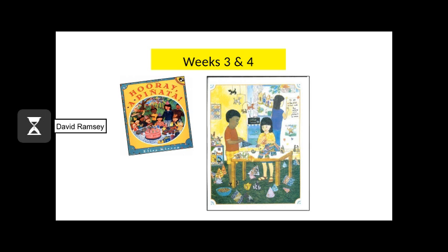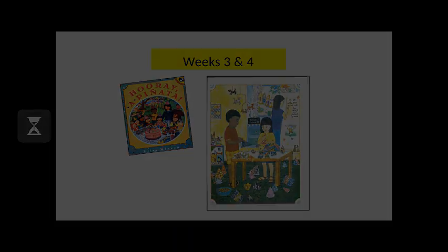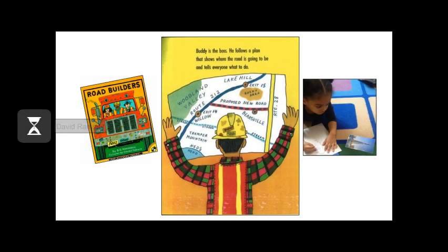In Hooray a Piñata, the mom makes a different kind of list, a to-do list in preparation for the party, which children can also make to prepare for the class celebration. In Road Builders, children will see more examples of nonfiction writing in the form of blueprints, plans that are similar to what we'll encourage children to do before they build in blocks.